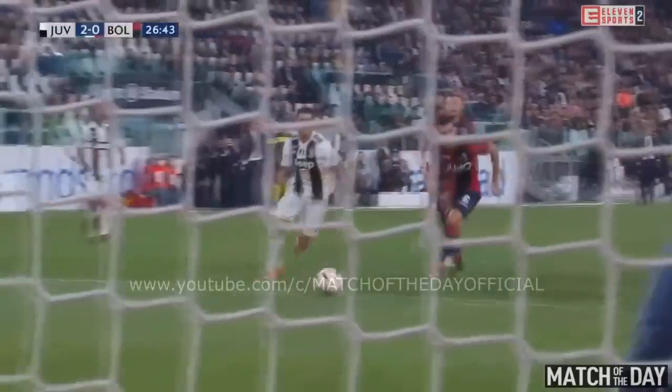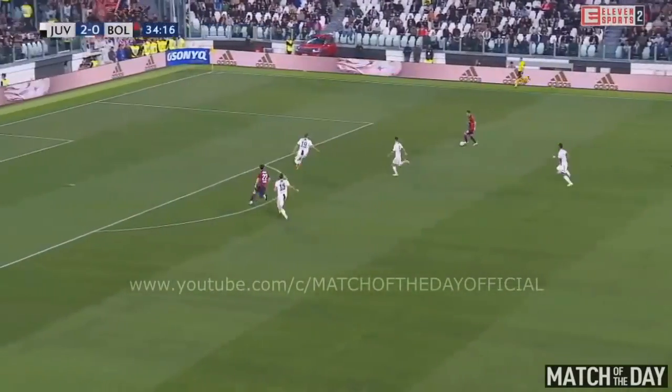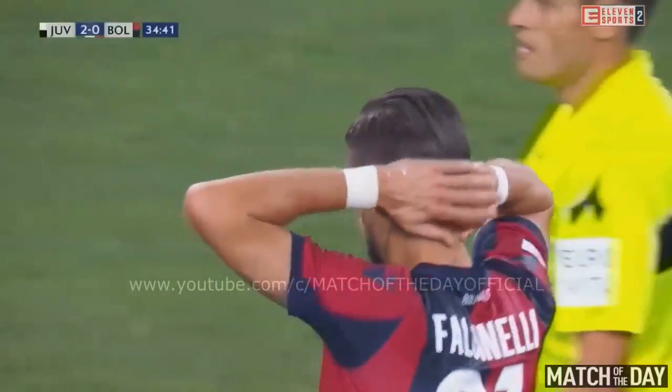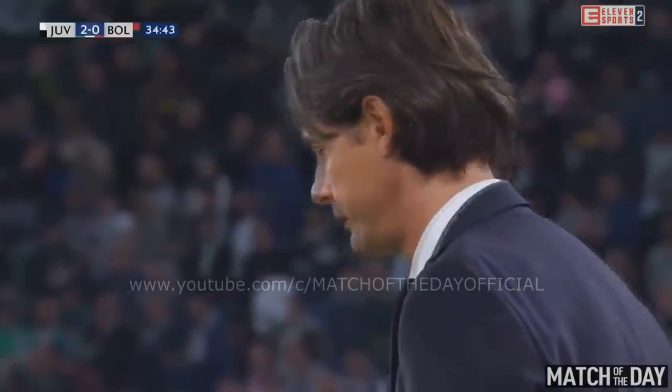He beat Paz all ends up, and that's a good hit, hard and low. By the way, he's got Destro in support. Nobody else really arriving though. Now he's got to pull back if he wants to use it. Went for goal himself. Beat Perrin, but beat the far post too.